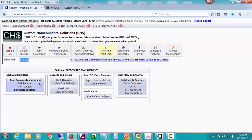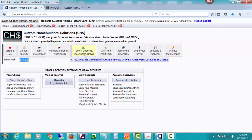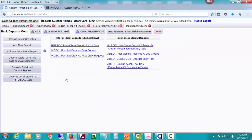You can, of course, do your bank recs and look at all your cash balances based on deposits that you've posted. And deposits are great, and there's great tools. If I go to the deposit window, the fact that this is a full accounting program means that I have tutorials about how to enter a zero deposit. Maybe you didn't get any money, but you got a lot draw, and you need to get that posted to your books as a job cost for the lot and as your first draw under construction loans payable. There's detailed tutorials about how to do that.